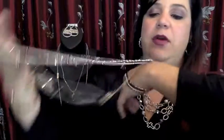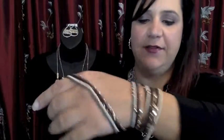This is no man required. I'm going to hold it with my hand, and I'm going to wrap it around my wrist with no rhyme or reason. It doesn't have to look like anything special. Wrap that up. I'm going to take the closure. I'm going to take the extender off. This extender does come off, so you don't have to have that extra stuff hanging down.